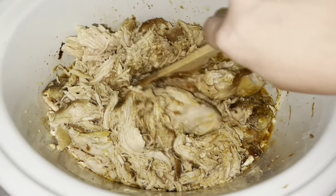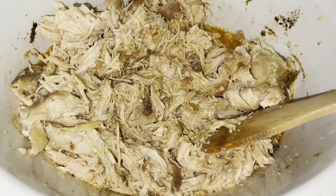I'm gonna finish shredding this up and figure out what I'm gonna make with it. So what I think I'm gonna do, Braden has asked for this. We have some tortilla chips. If they're not stale, I'm gonna do this. These have been opened and sitting on top of the cabinet for like 3 or 4 days. So hopefully they're not stale.